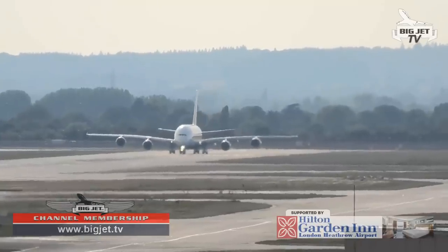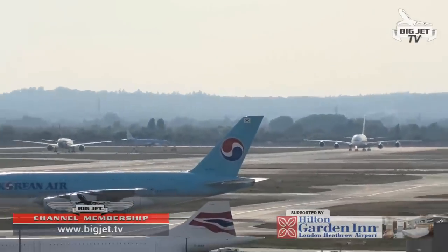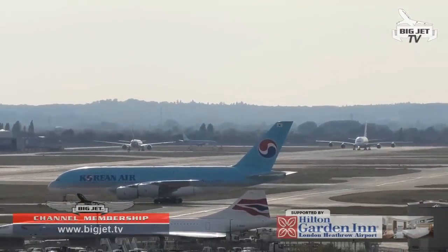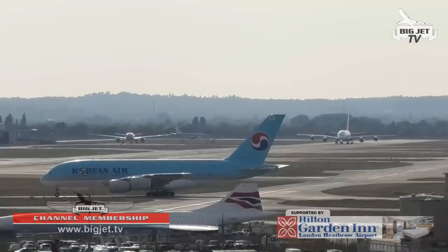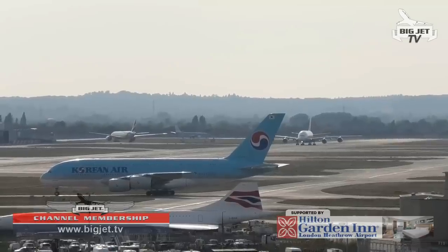Some smashing views from this position. Indeed, there are. Look at that double shot of an A380 in the shot there. Look, Concorde, 380 and 380. That Dash 8 is tiny. Indeed, it is. Right, here we go. Emirates 380 outbound.